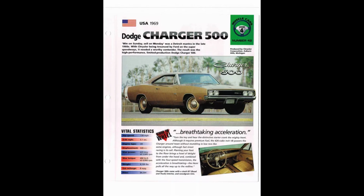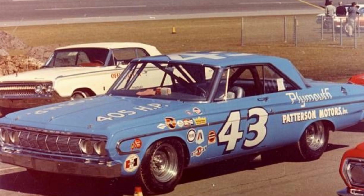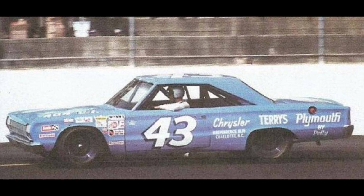Well, sort of. The story is like this in a nutshell, and hopefully I don't butcher the story too bad. So, before 1968 and in 1968, Richard Petty was driving for Plymouth and was very successful.